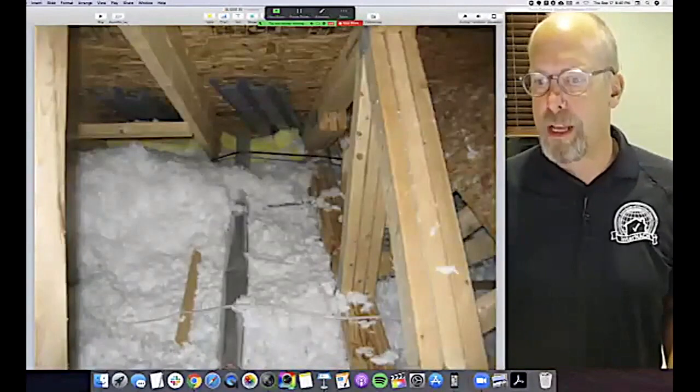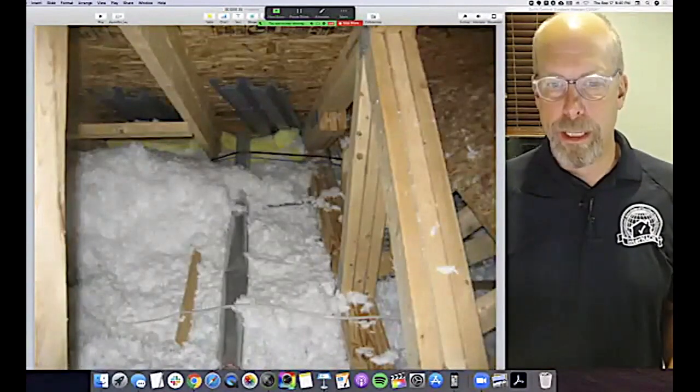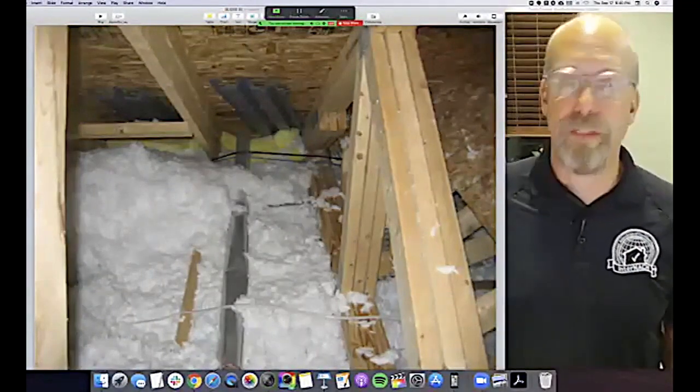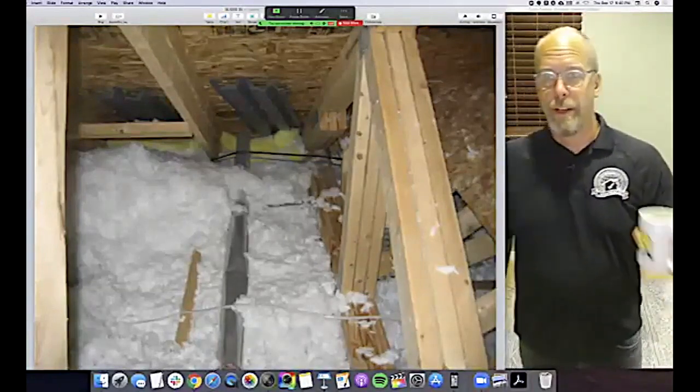It's blown fiberglass insulation. Oh, anybody see what the defect is? There's a defect here. And I call it a defect. I call it a major defect.